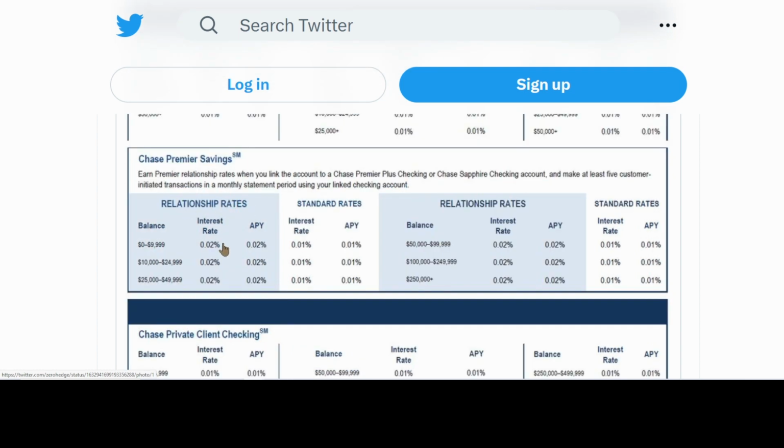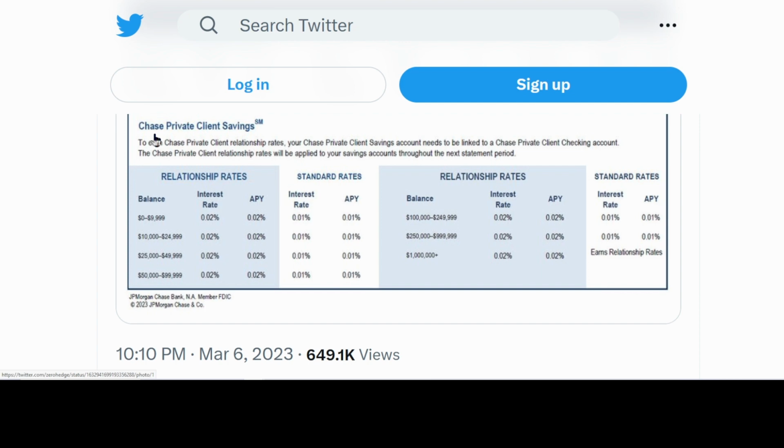But don't worry, the relationship rates are 0.02%. And if you're a Chase private client savings customer and have over $1 million, you get a whopping 0.02%. So on $1 million, that is $200 a year versus about $45,000 a year if you bought T-bills at 4.5%. So JP Morgan doesn't need your money, apparently.